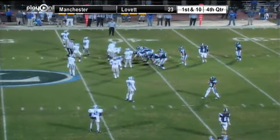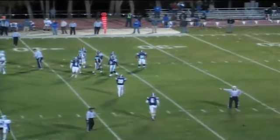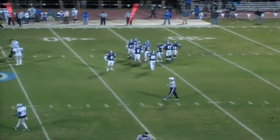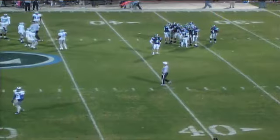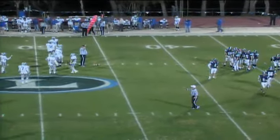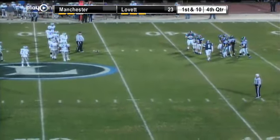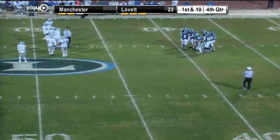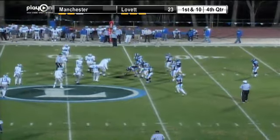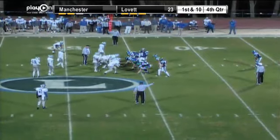And they're going to get the first down, I believe, by way of penalty. Well, Lovett backing up now, so might have been a false start. Nope, I'm sorry. It is an offsides there on the defense, and that will be a first down. And again, that offsides should just about do it here. Ball ahead 5 yards, results in a Lovett first down. So Lovett gets the first down. Still two timeouts for Manchester, but I don't believe they're going to use them here.